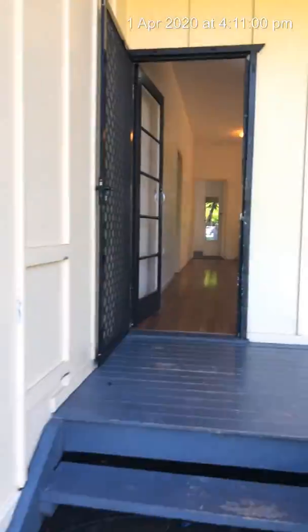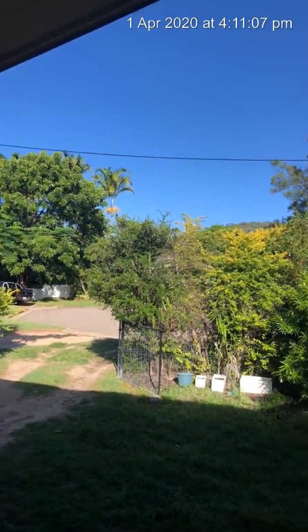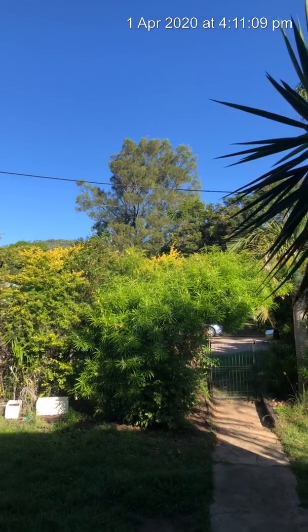It's got a massive backyard, absolutely massive. But look where it is. I mean, it's just lovely. It's beautiful. All right, let's go in and have a look at the property itself.